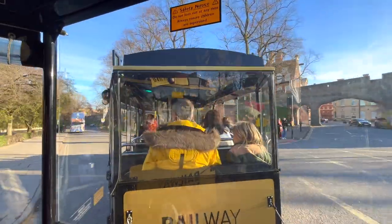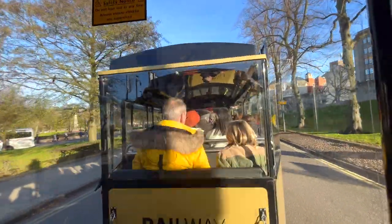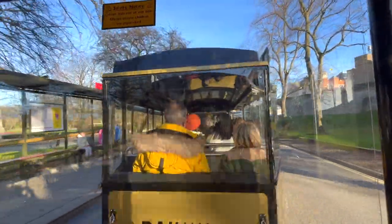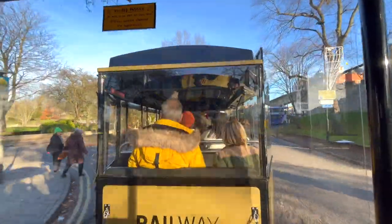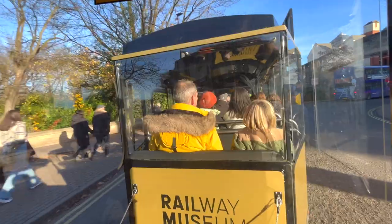Soon, the traveler's gaze is drawn to the impressive York City walls. The ancient stone fortifications stand tall, offering a glimpse into the city's past as a Roman and medieval stronghold. The train tracks parallel the walls, providing an up-close view of their remarkable preservation.